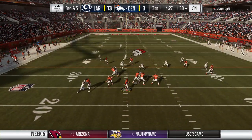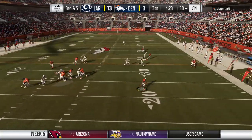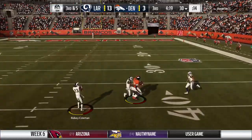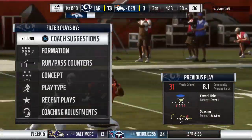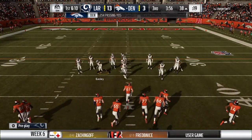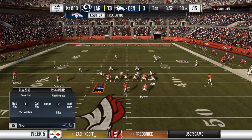Now Keenum. Eluding the pressure right. Well, this is taken in. It's complete. And he's taken down, but not before he gets this into enemy territory across the 40. So from Rams territory now, it's 1st and 10 at the 38.